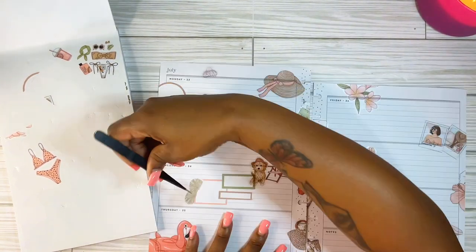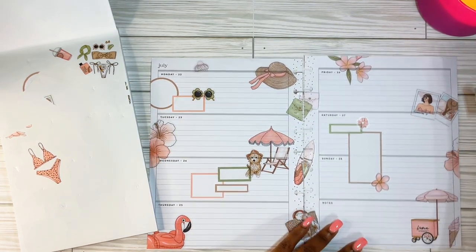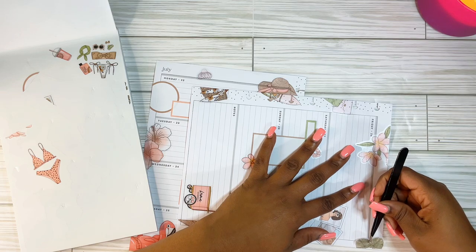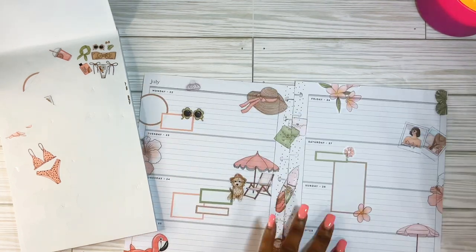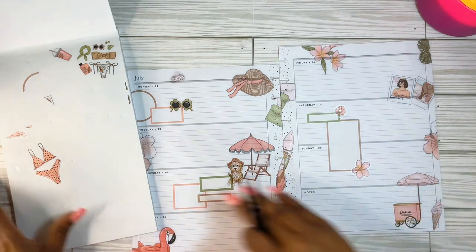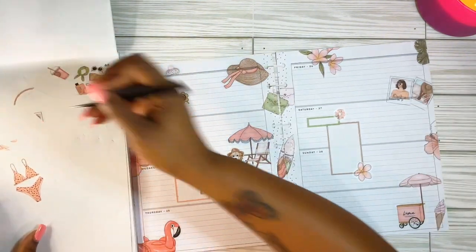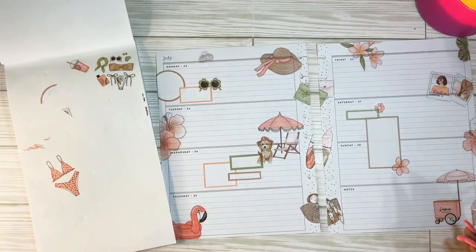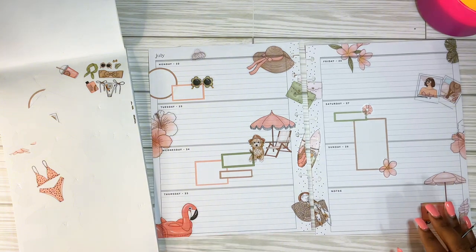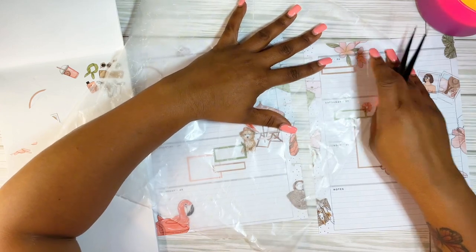I don't know where to put these. No. Not there either, buddy. Let's do it this way. It kind of goes even with this side. Since I got stuff down this side, I don't know. I really should have catty cornered it. All right. I don't know if I'm going to be able to fit this bathing suit on here anywhere. I don't have any extra space for it. I did pull up extra brown.